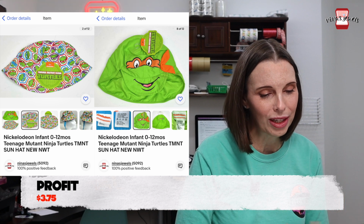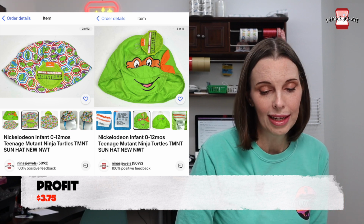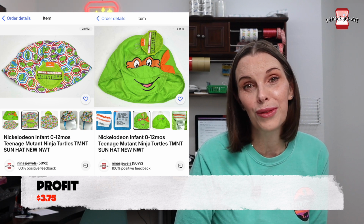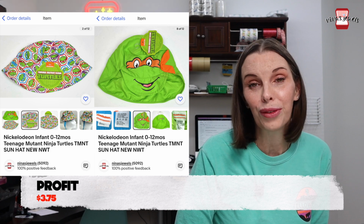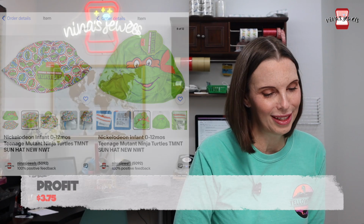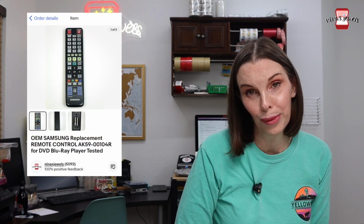But for this particular sale, it was one of each of the different styles. They sold to the same buyer. We had paid $1.34 for those at the bins, and the buyer was all in on those for $13.58. Next up was an OEM Samsung remote control for a Blu-ray player.